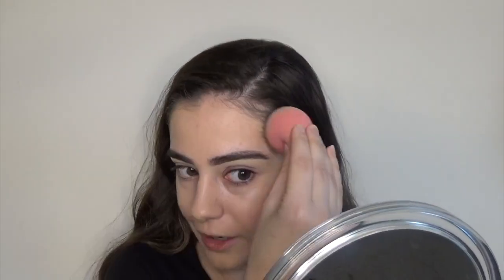And I know it seems like I'm blending my foundation to death, but this is what you gotta do when you're in my position and you need a strong saturated base that just blends into nothing and looks like your skin. And then I go in with cream contour.